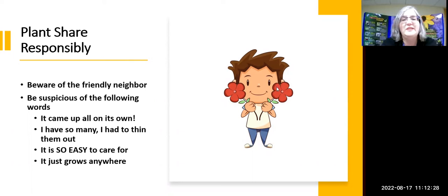So when we talk about these different plants, we're going to wrap up with just talking about plant sharing. There's nothing wrong with plant sharing, but we want you to plant share responsibly, especially if you're new here. You may not have a lot of knowledge. Beware of the friendly neighbor. Beware of the friendly mother. I received some invasive plants from my mother years and years ago, not knowing any better.